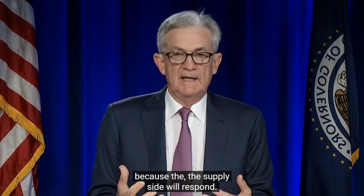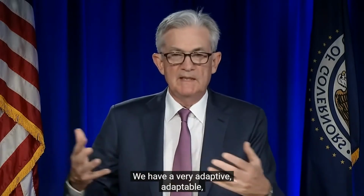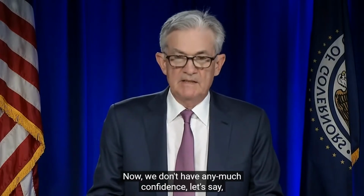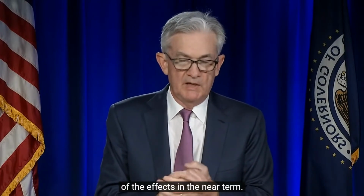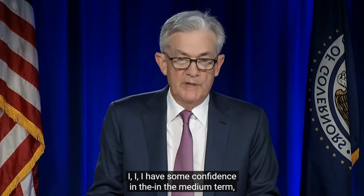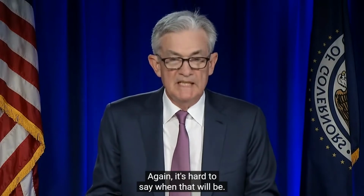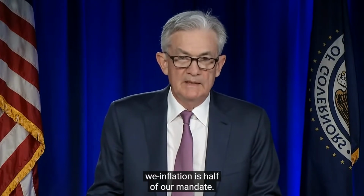So we look at that and we think that those are temporary things because the supply side will respond, the economy will adapt. We have a very adaptable, flexible economy and labor market, and it's a real asset that we have. And so we think that inflation should move down over time. Now, we don't have much confidence, let's say, in the timing of that or the size of the effects in the near term. I would say in the near term that the risks to inflation are probably to the upside. I have some confidence in the medium term that inflation will move back down. Again, it's hard to say when that will be.